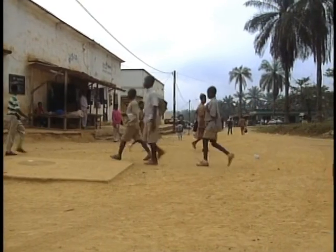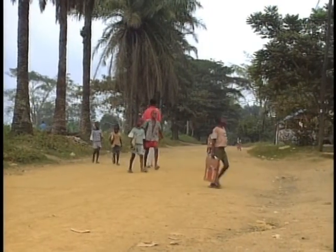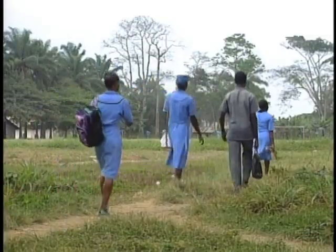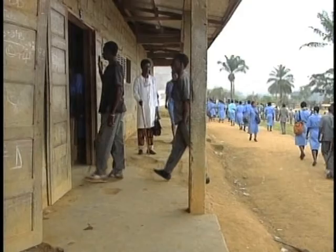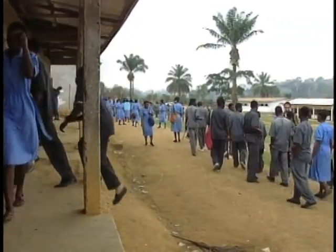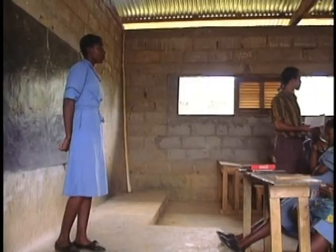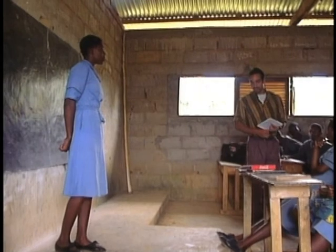Almost 4,000 students live in Ambam. That means that nearly 2 out of 3 people living here go to school. Ambam is in a francophone area, which means that most people here speak French, but many students also study English. This is Peace Corps volunteer Thurman Mathiason's English class.